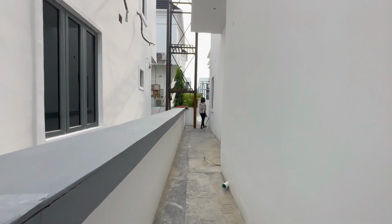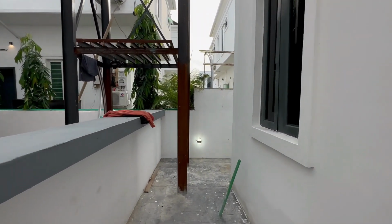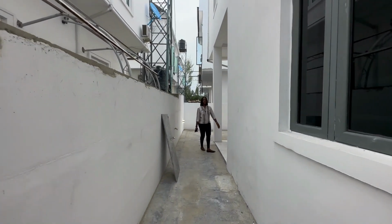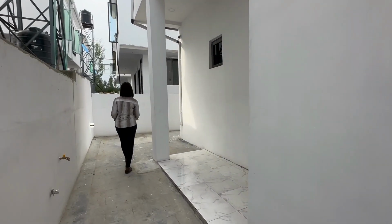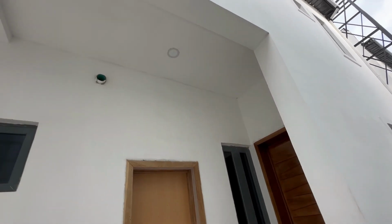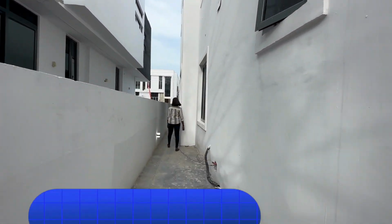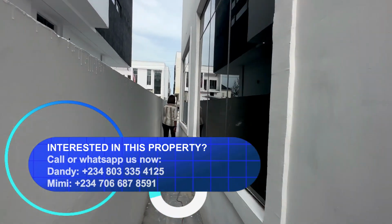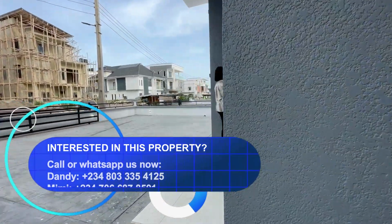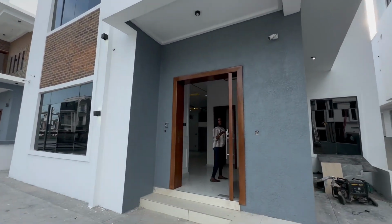Side of the house. Then the back of the house. The house also has a big view. So coming in, we have this wooden security door.